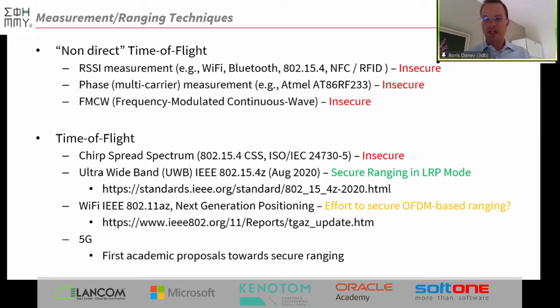And this is not secure because it just relies on the strength of the signal, which can be easily compromised by an attacker. Then you have other concepts like multi-carrier measurement used in some other devices. This is also not secure. There are frequency modulated continuous waves. They're also not secure. And here we go towards another set of ranging measurement techniques, which is based on radio frequency distance measurement, like chirp spread spectrum, ultra wideband, Wi-Fi, 5G, and so on.